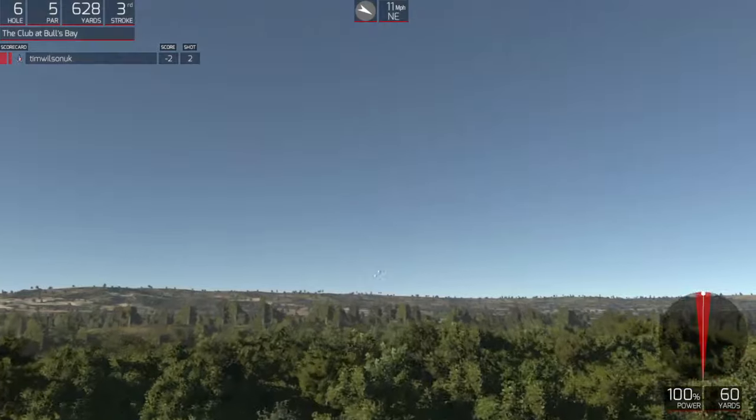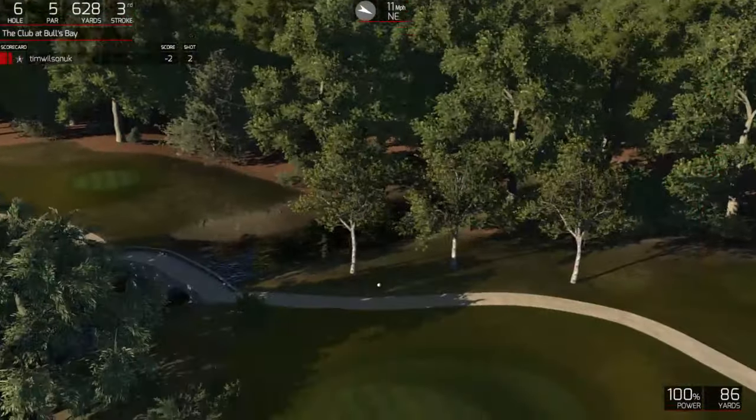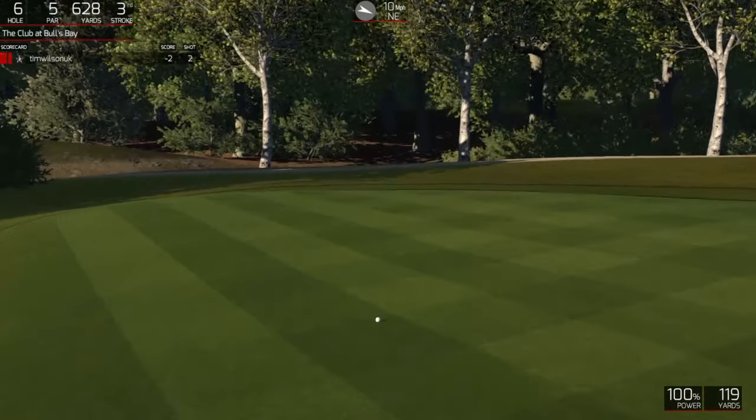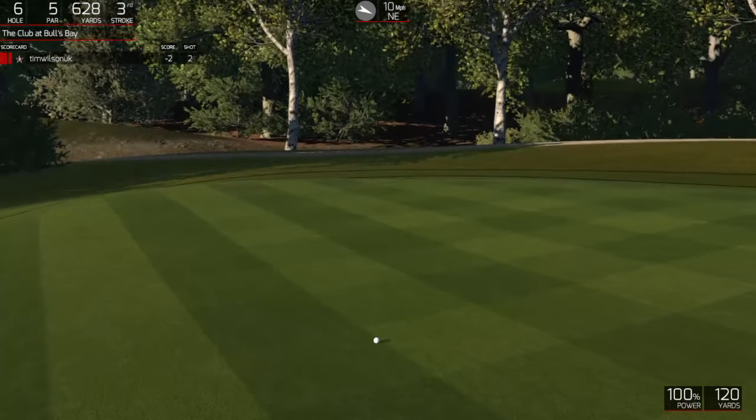I'm going to try and get this close to the flag. Wind's pushing that back in now. Look at that, that's almost bang on. A little bit long, but it's on for 3. It will give us a birdie chance. It's going to be a good 25-30 feet away though.